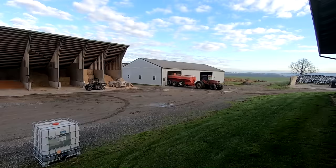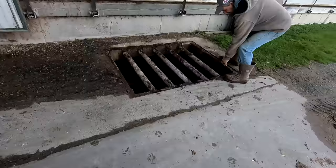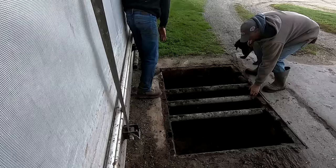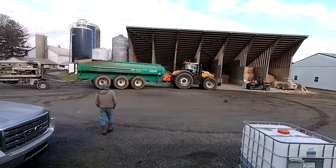We got the spreader ready over there. Now we want to get this pit opened up. This is the pit that has the problem. You can see our issue in there. We're gonna go get some liquid and just put it in here. Hopefully we can get this thing stirred up good.